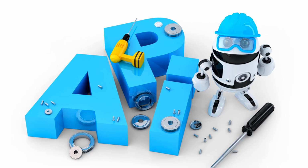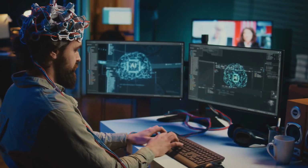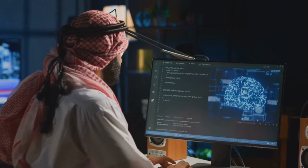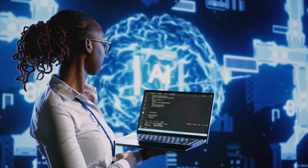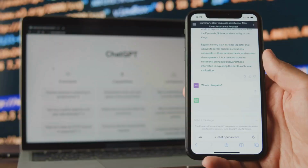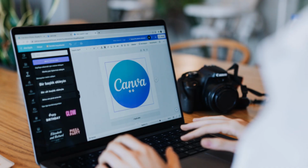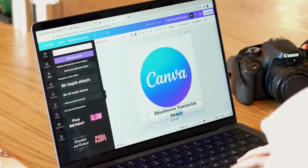And yes, a lot of this AI goodness is available on their free plan, which is huge. We're talking about features that automate and simplify tasks that used to take ages or require specialized skills, making professional-looking design accessible to absolutely everyone, regardless of their prior experience. So what can you do with Canva AI for free? Well, for starters, there's Magic Write, which is an AI text generator built right into the Canva editor.